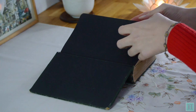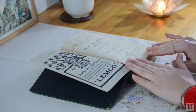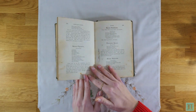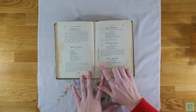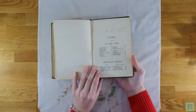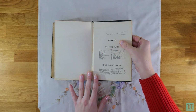So this brings me on to what we know of the original owner of the book, Miss A. Watson, who inscribed the book in pencil up here. Throughout the book, she's made a few markings next to recipes she's tried. For example, she made this sauce here and wrote next to it mutton cutlets, which she must have made to go with it. She also made a note right at the back of the book to say that the index is completely wrong, which we can say is absolutely true. You can't find anything in it.